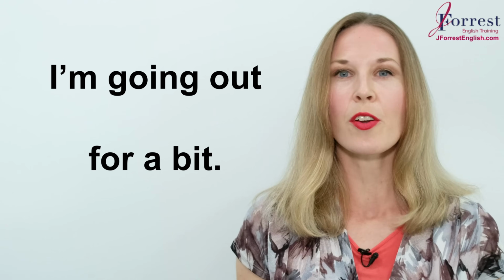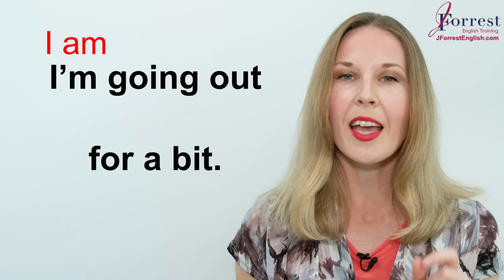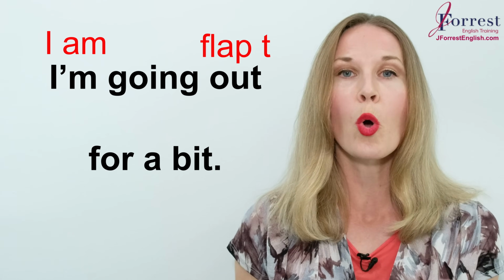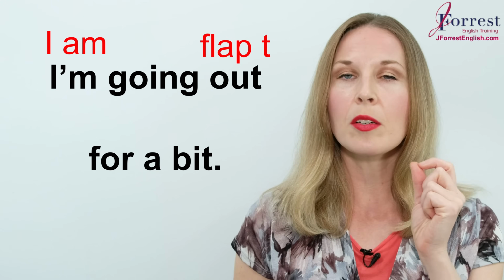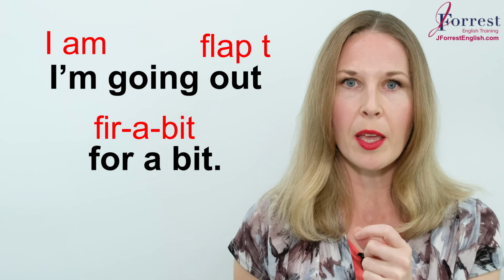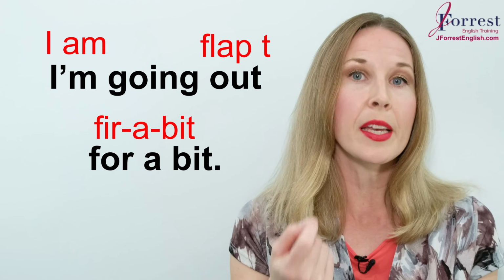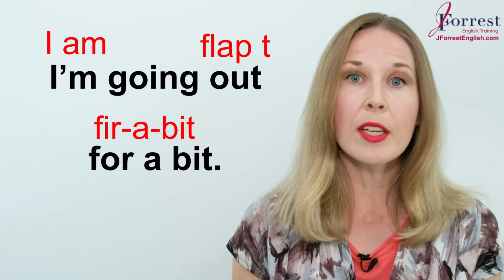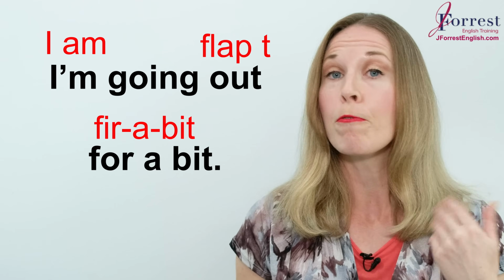Of course, I'm is our contraction of I am, I'm. I'm going out. Again, we have that flap T because I'm not going to say out. I'm going out. Now, many native speakers will combine all 3 of these together and they'll pronounce for as more of an unstressed fur. Fur a bit. And again, that flap T on bit, because I'm not saying bit, for a bit. You can still link them together even if you say for, or a native speaker commonly says for a bit.